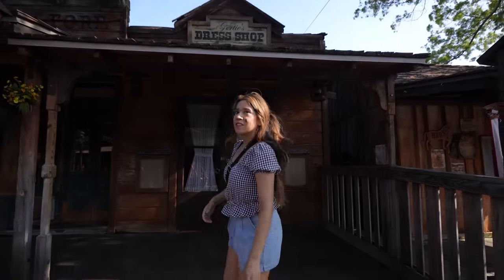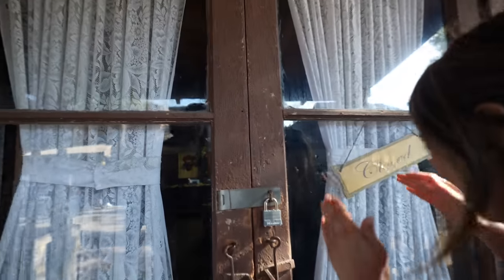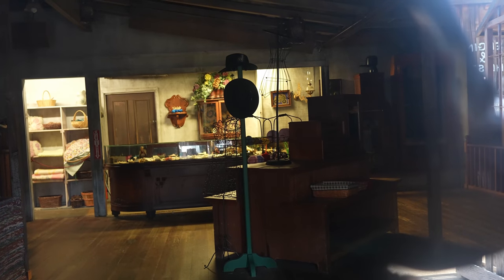I got the dress shop right over here, but it's closed. Oh, do they really sell stuff in here? Oh, I see some stuff. What's inside? There's some quilts over there, some thread. Oh, that's pretty cool. Fabric.